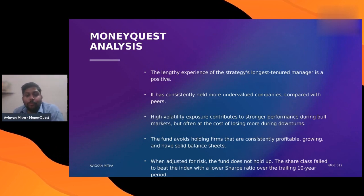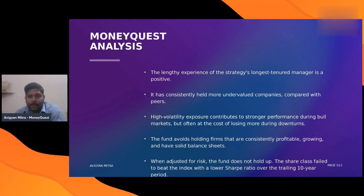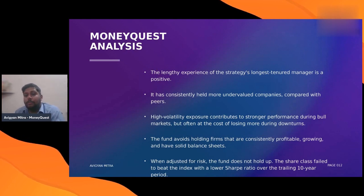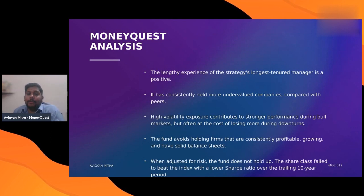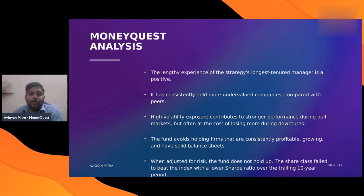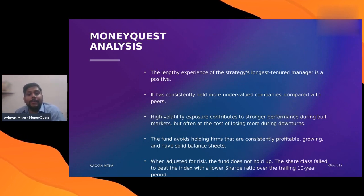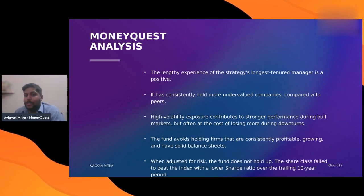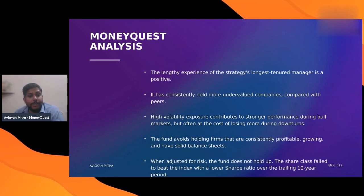This fund loses more. And please remember, we have not seen a bear market, nor have we seen a sideways market. So we don't know how this fund house or this fund will perform during downturns, in a bear market or in a sideways market. The fund avoids holding firms that are consistently profitable. Very important to note is that there are multiple funds that like holding firms that are consistently profitable, but this fund avoids those companies that are growing and have solid balance sheets.